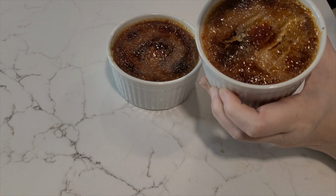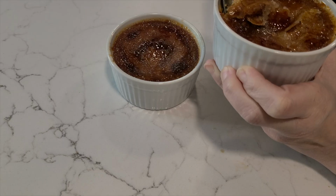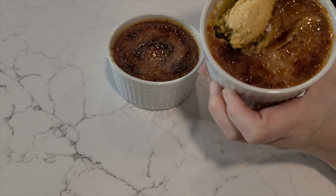Crack, crack, crack. Oh, that's so satisfying. Oh my goodness. Oh my gosh. Please do try making this. Creme brulee sounds like a really hard dessert to make, and it's actually so easy and it's so satisfying.